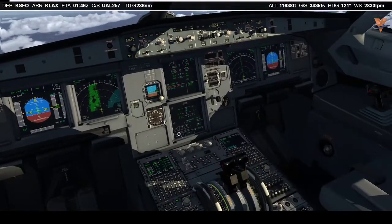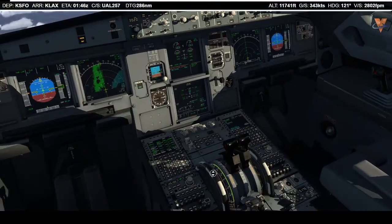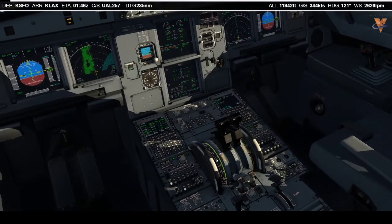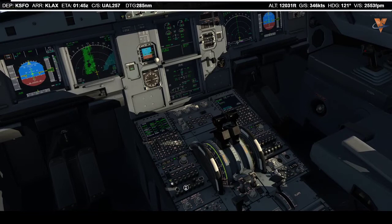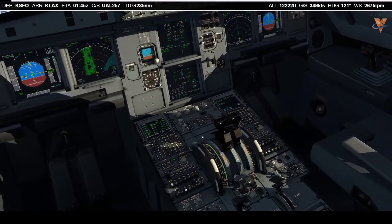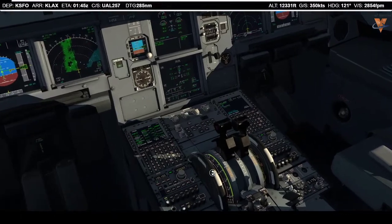And we might be having some thrust lever issues. Let's see here. There we are. We're in the climb detent again. Whoops.